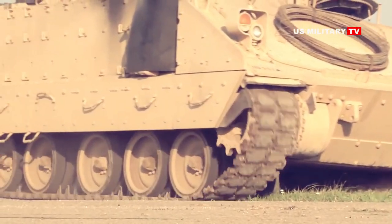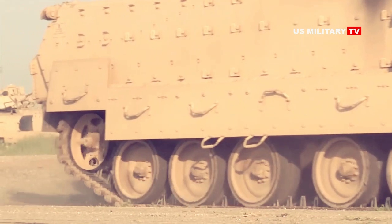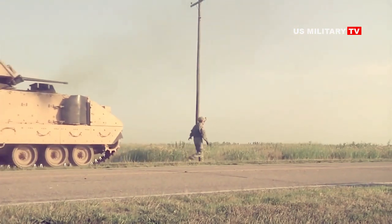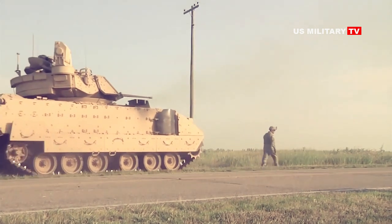The Army wants new guns for its vehicles, especially the Bradley, to enable it to fight better armored enemies. How soon could the guns be delivered and installed?